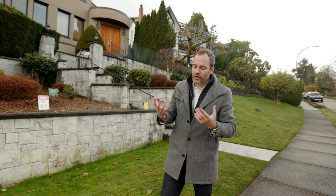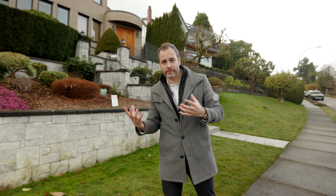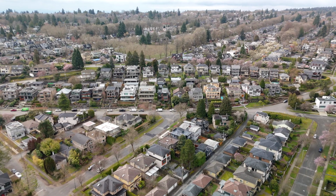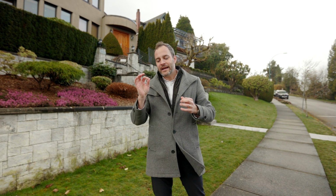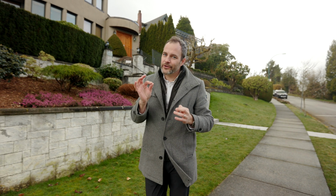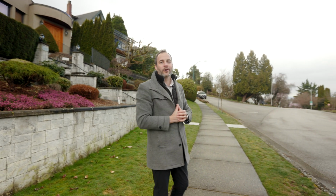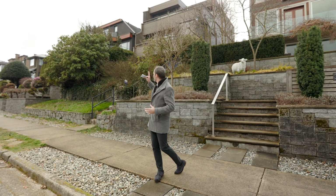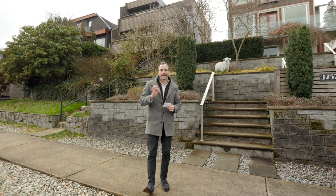On this Puget Drive, you're finding lots typically from the 6,000 to 7,000 square foot size ranges, a lot of beautiful new contemporary homes, some amazing old timers. And the key here is that you get, on those clear days, those picturesque North Shore mountain views. Okay guys, as you can see here, these Puget Drive elevated homes are perfection.